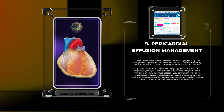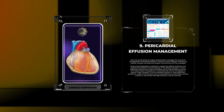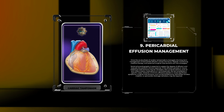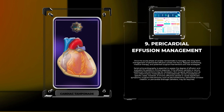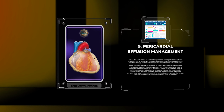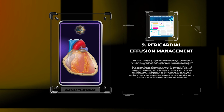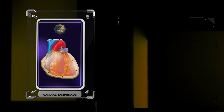Serial echocardiography is essential to assess the degree of effusion and evaluate the patient's clinical response. If the effusion persists or recurs, additional interventions may be necessary. Non-surgical options, such as anti-inflammatory medications or corticosteroids, can be considered in specific cases. However, if chronic effusions persist or cause significant symptoms, surgical interventions, such as pericardiectomy, pericardial window creation, or pericardial drainage catheters, may be required. Cardiac tamponade presents unique challenges in certain patient populations.